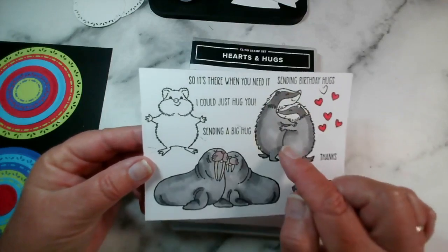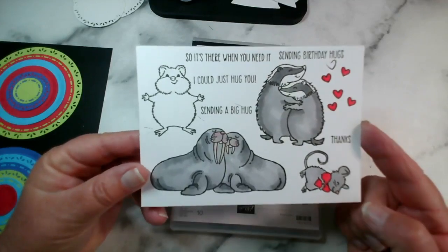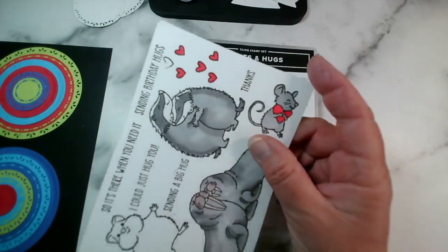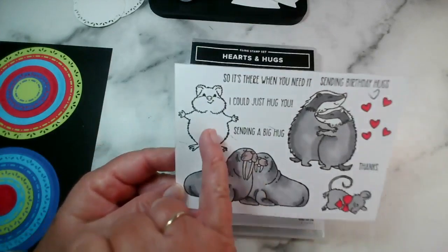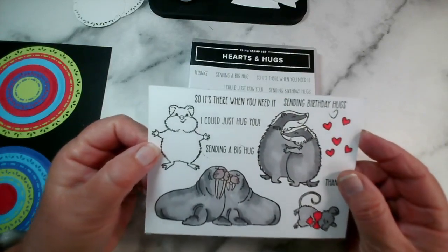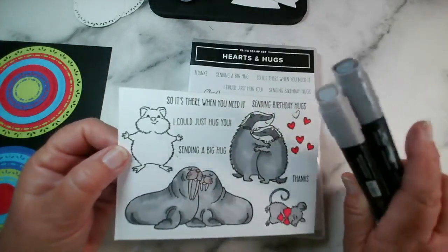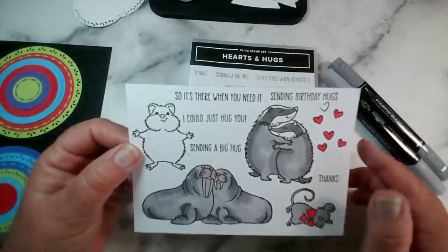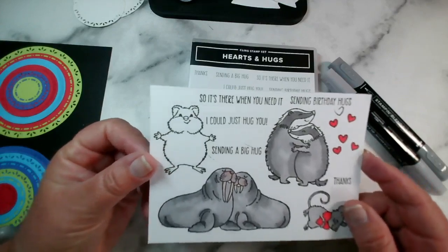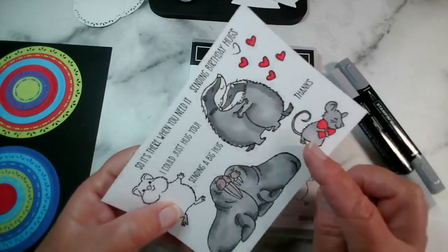So we're going to be using the badgers today, but we'll be able to use any of these for our coffee and card. We have the cute little mouse with the heart, and then we have the 2 walruses, and then I haven't coloured in this cute little hamster, and that's only because my car is packed ready for coffee and card. And so I had some grey Blends pens to hand, but I wanted to do a little sort of brown hamster. So I will colour the little hamster in due course, but I'm just using the greys for today, hence the little grey mouse as well.